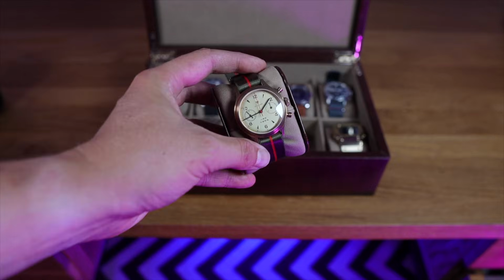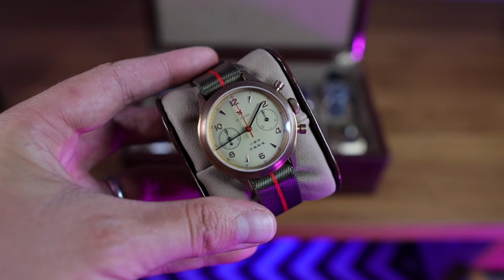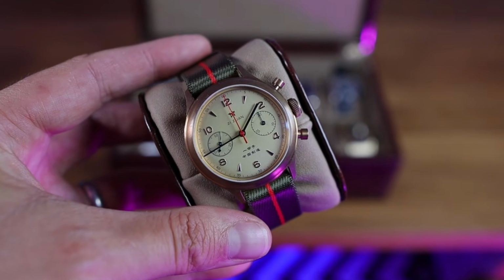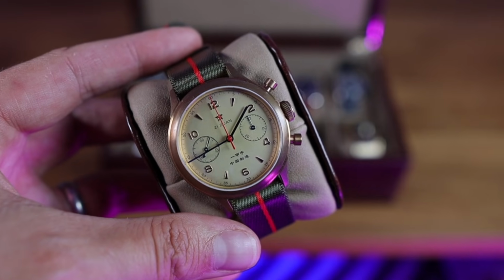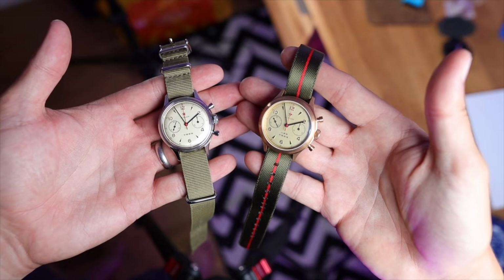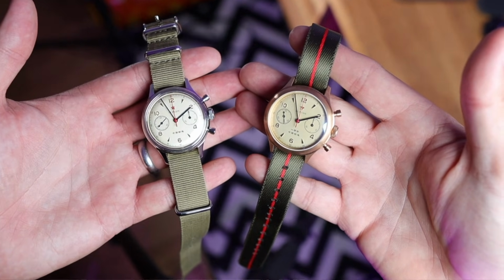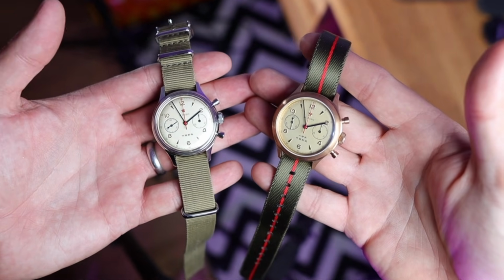Next up, a watch I reviewed not long ago as well. This is a limited edition to celebrate the 60th anniversary of the Seagull 1963. Red Star watches have come up with a beautiful bronze case. Not only that, but they changed the dial color and the indices a little bit. Bronze will patina and change in its environment.